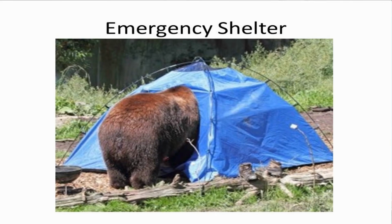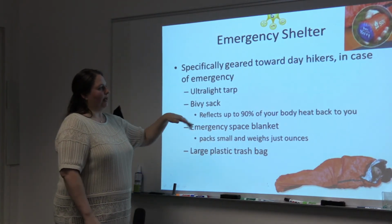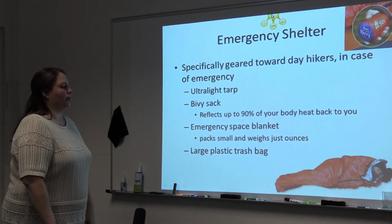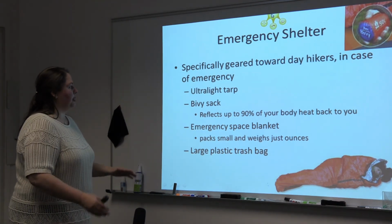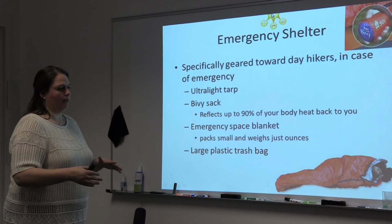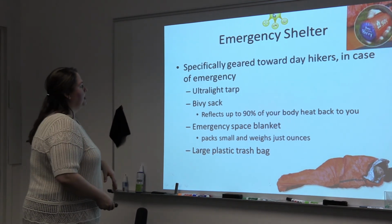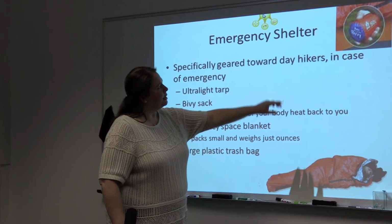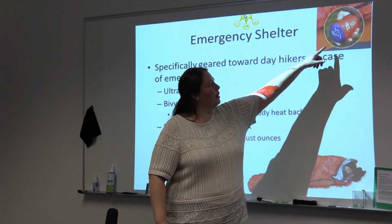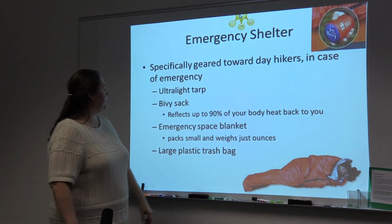And finally, emergency shelter. You should always take your bear with you when you go hiking. It's not quite the shelter that they're talking about. They're looking for shelter that will protect you from the elements for a day hike. So something that's going to keep you separate from ground or weather or elements. That includes an ultralight tarp, a bivy sack, which is what this is, and you can see it is small enough that it just holds in the palm of your hand.